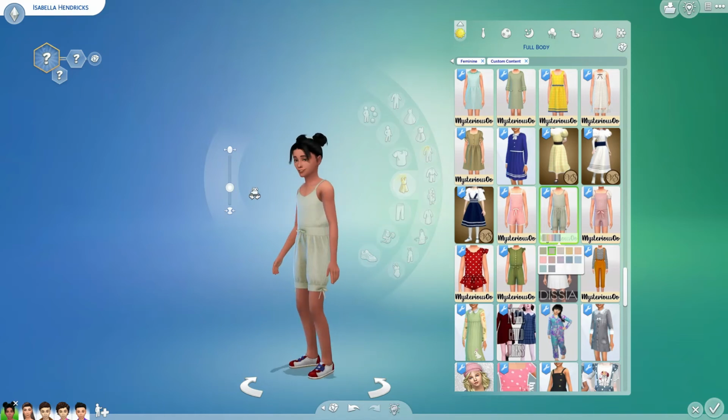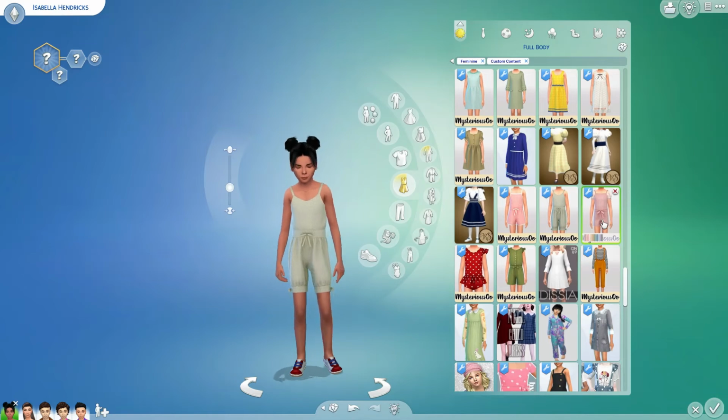oh, that is really cute, though. That's a cute jumper.